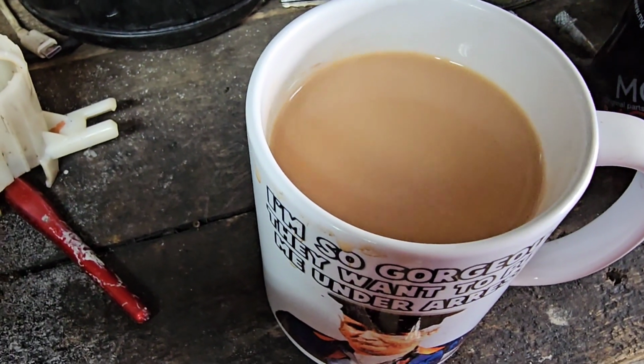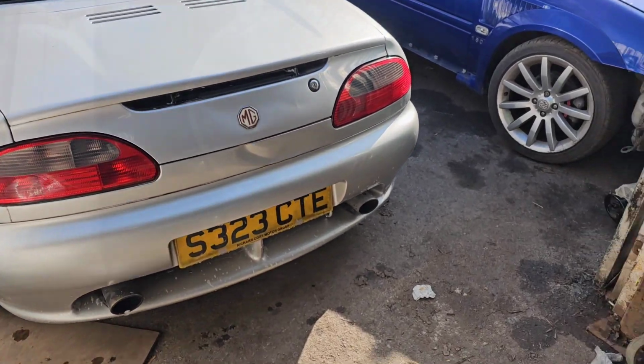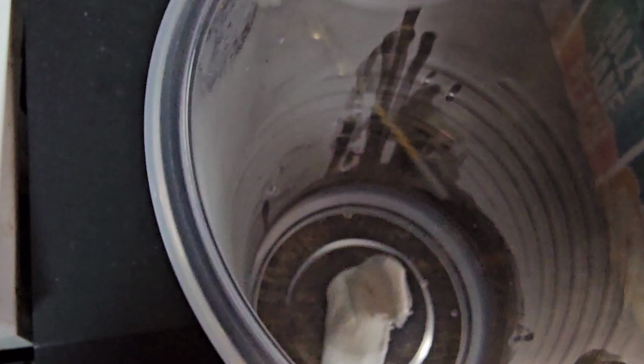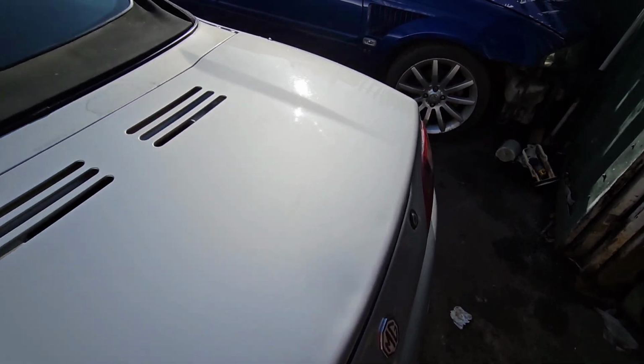So it's had its first wash, and I brought it up to the fettling area, where I shall start the process of clay barring. The bit that gets my attention the most is probably the boot lid, because it's just so swirly and rough looking. Oh!